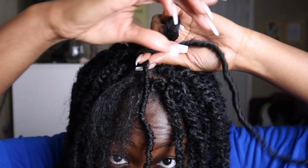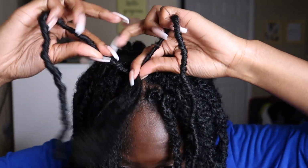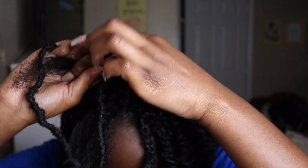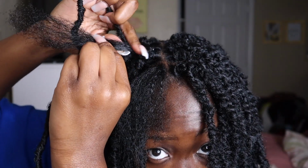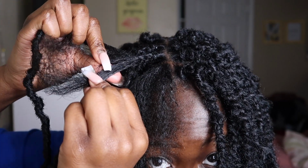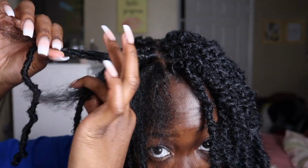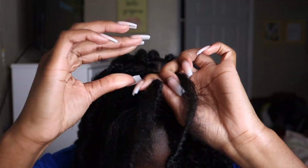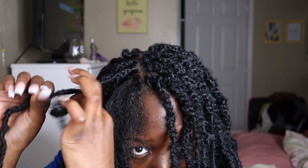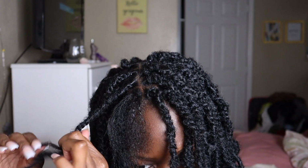Literally so simple. I just started with a braid at the base. You can't really tell that it's a braid at the base because these are locks. Just do a braid from there. That's the braid. And then what you want to do is split your hair into two, then have it on each side of the twist. And then you just want to twist all the way down. Very simple, no braiding, no crochet. Literally the easiest way to do locks.